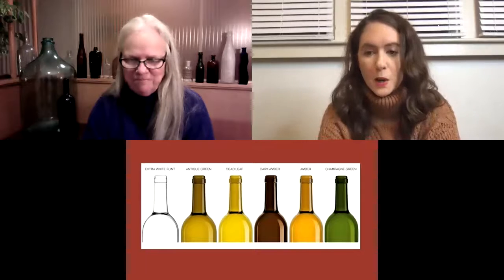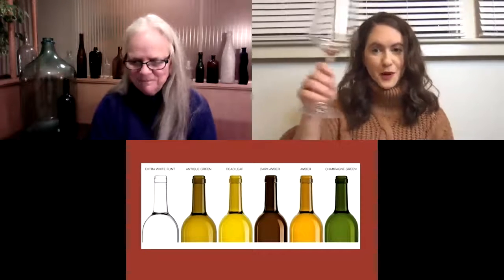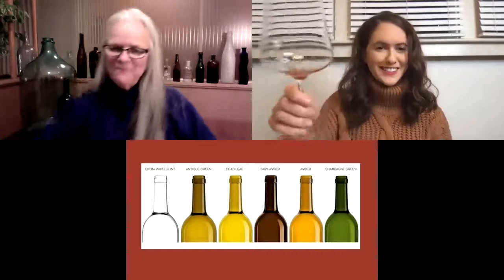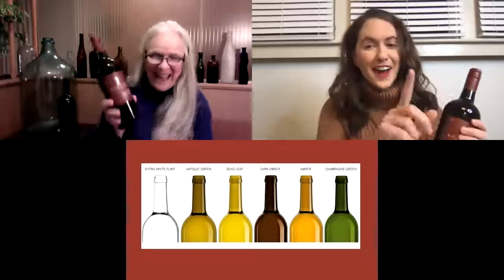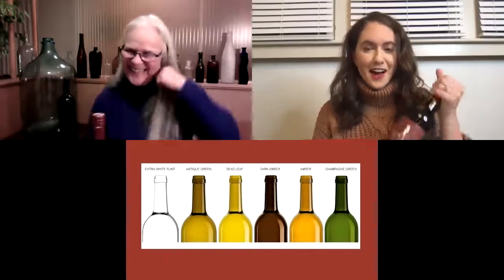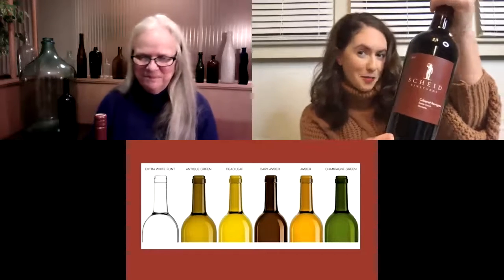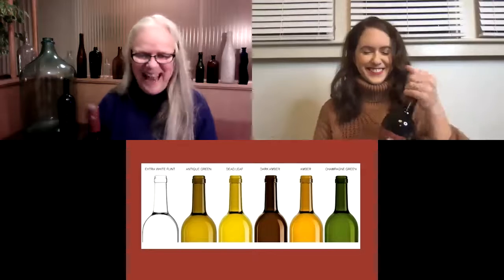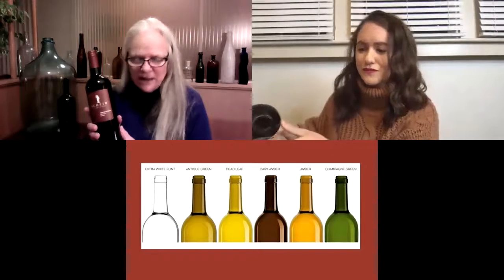Okay, perfect. So before we move on to the question about the indentation, Marta, more wine, please. Now I have been educated, and I think I will get an A when I say that this is a Bordeaux style bottle. Yes, it is. And you have a Bordeaux style wine in the bottle as well.